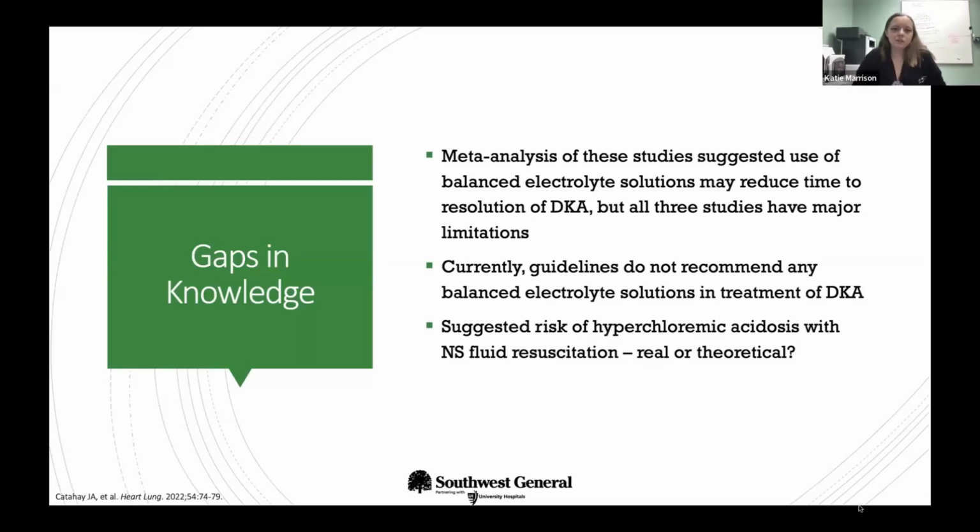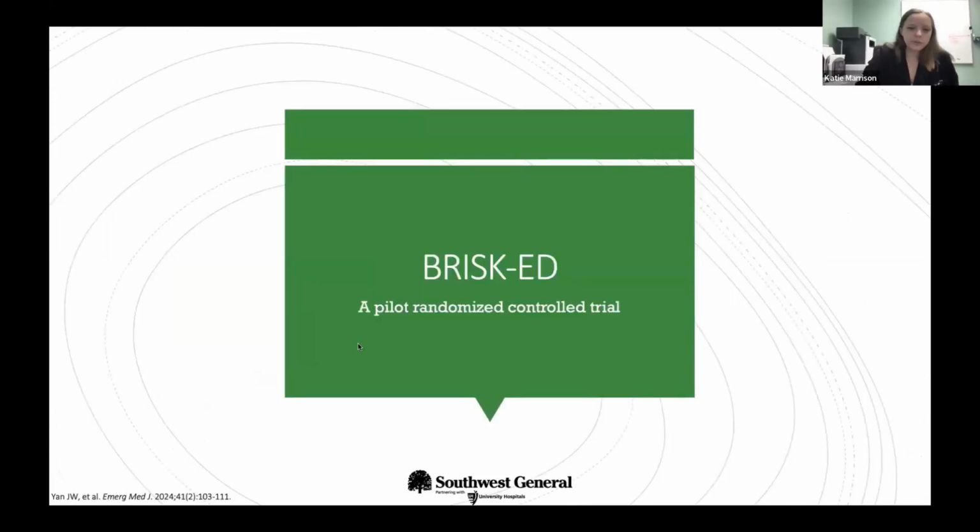However, there is a suggested or theoretical risk of hyperchloremic acidosis if we're providing fluid resuscitation with normal saline. This is something that's been a little bit controversial, but not very well studied as of yet. So that brings us to the BRISK-ED trial.